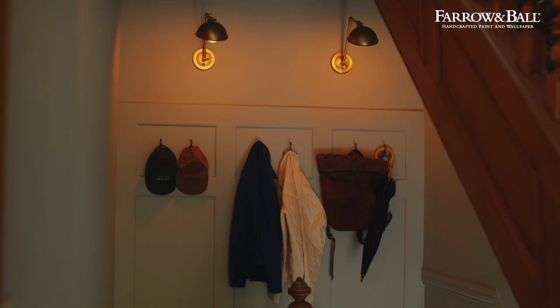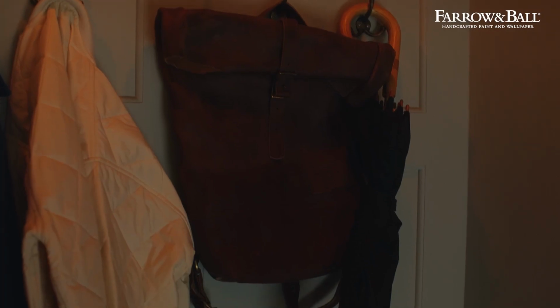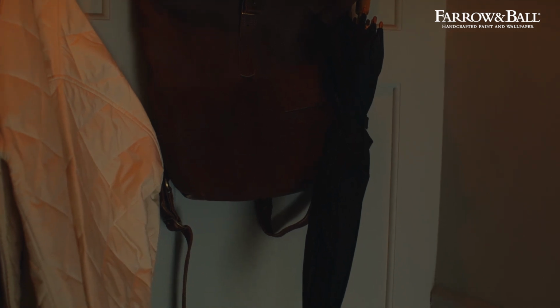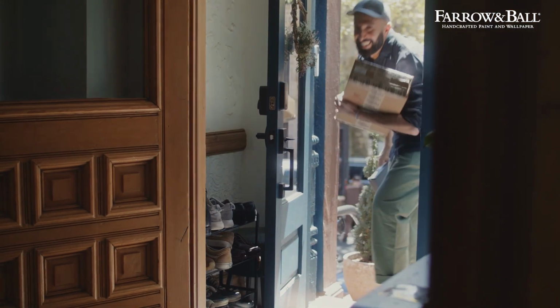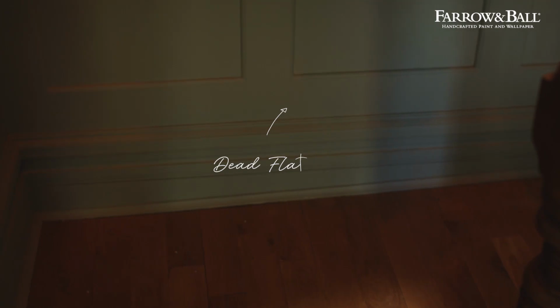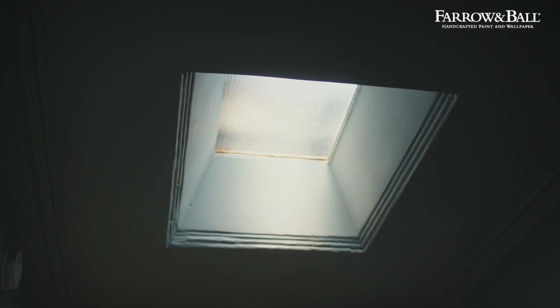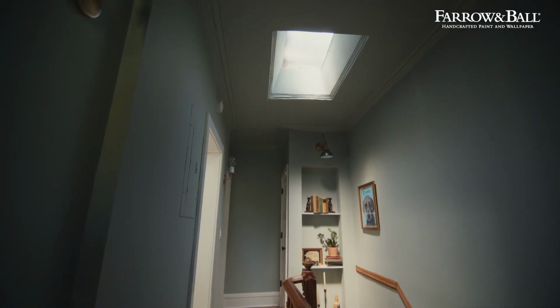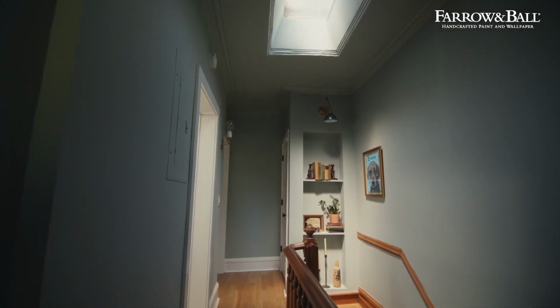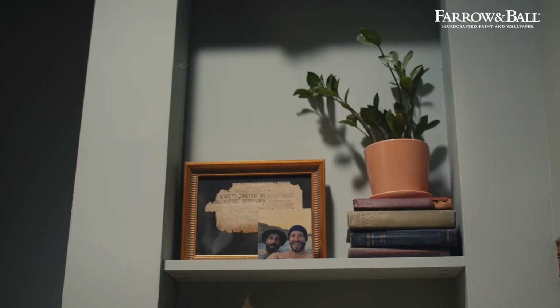We really wanted to make sure that this is not only a beautiful area, but also a really durable space. It's not only where we come and go, but we have deliveries come in throughout the day. We also store our bikes here a lot in the summertime. The dead flat paint really gives us that durability. We can wipe it clean, and most of the time you can't do that with a flat paint. So as we come up the stairs, we also have the light blue all over this hallway. So on the ceiling, the skylight, and even in this little nook that we added here.